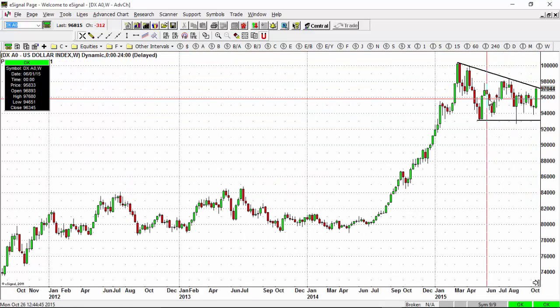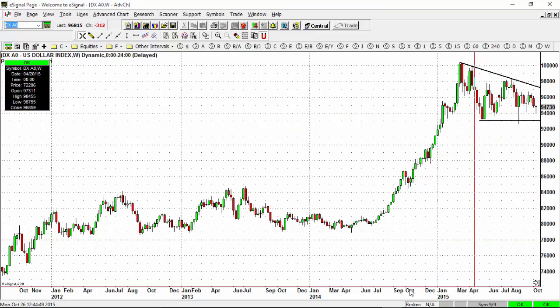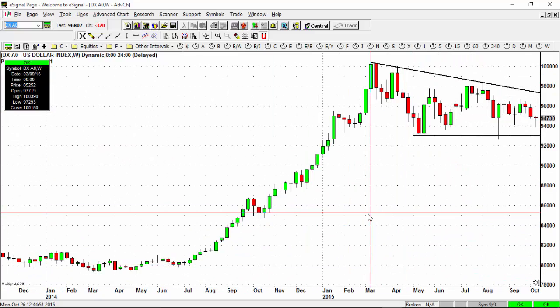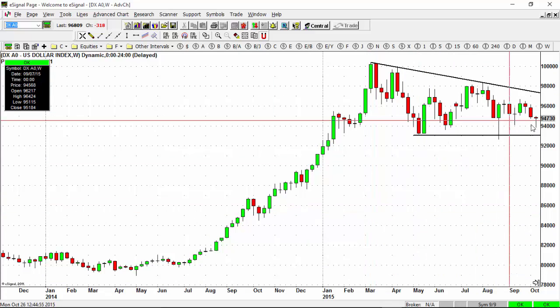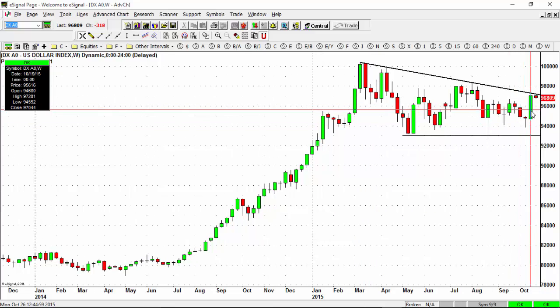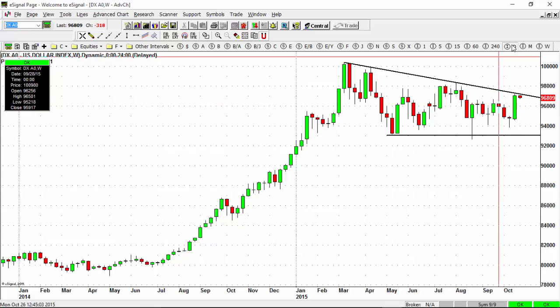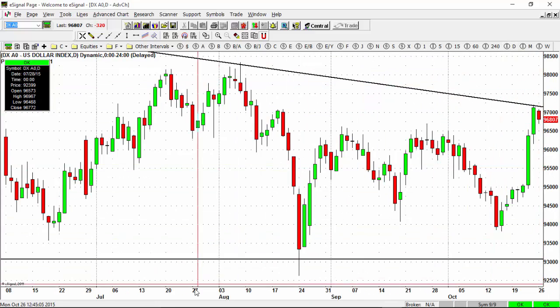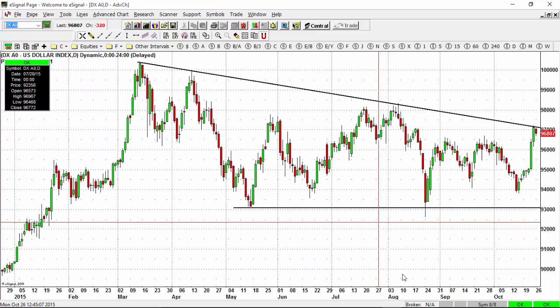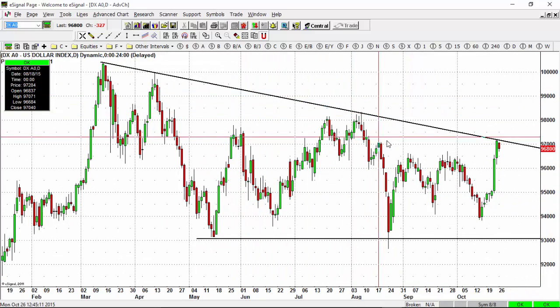I'm sure you have all seen what has happened, but let me just give you my outlook as to what has happened. The first week that I was away, we had a doji candle, and the second week we had a huge move up in the US dollar. But look at where the move stopped. The move stopped exactly at the triangular upper resistance for this triangle.